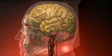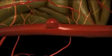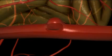A subarachnoid hemorrhage occurs due to the rupture of an aneurysm, which is an abnormal bulge on a blood vessel wall, typically at the base of the brain. As blood flows through the affected area, it fills the aneurysm, and just like a water balloon, the more fluid that's added, the bigger it gets, stretching the walls until they finally burst.